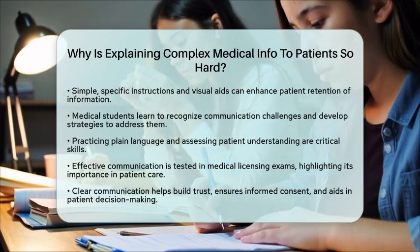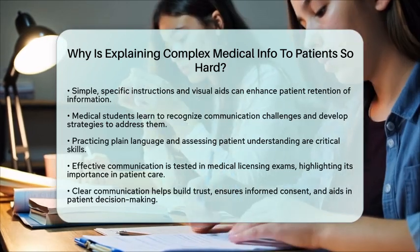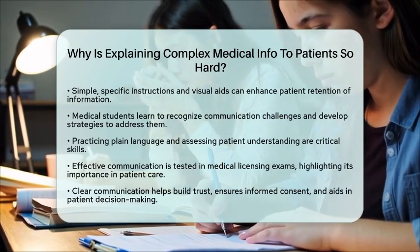So, the next time you find it hard to explain complex medical information, remember these factors at play. Understanding these challenges can help improve communication and ultimately enhance patient care.